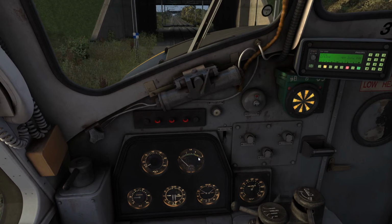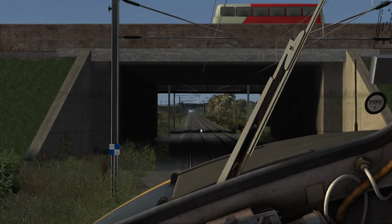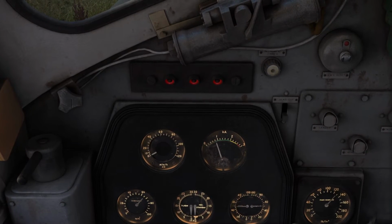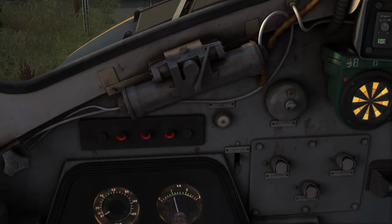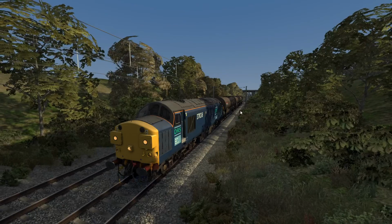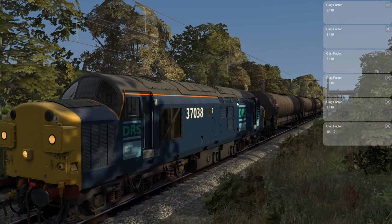Well, there's actually the signal ahead of me, so I'm going to go to about 25. Well, actually 25 is my entry speed, so I'll do about 35. And then, yeah. That should have been a thing too.